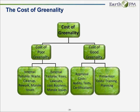And I'm not going to go into it. We go into it on the website, but the BP oil spill in the Gulf of Mexico. When we did research into that case, we found that there may have been some cost of good greenality that was avoided, and as a result, there was some cost of poor greenality, that failure: a $20 billion fund that was put aside.